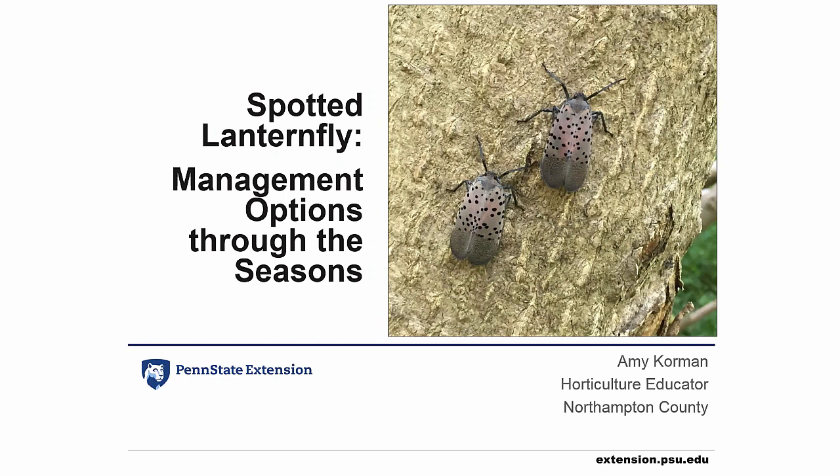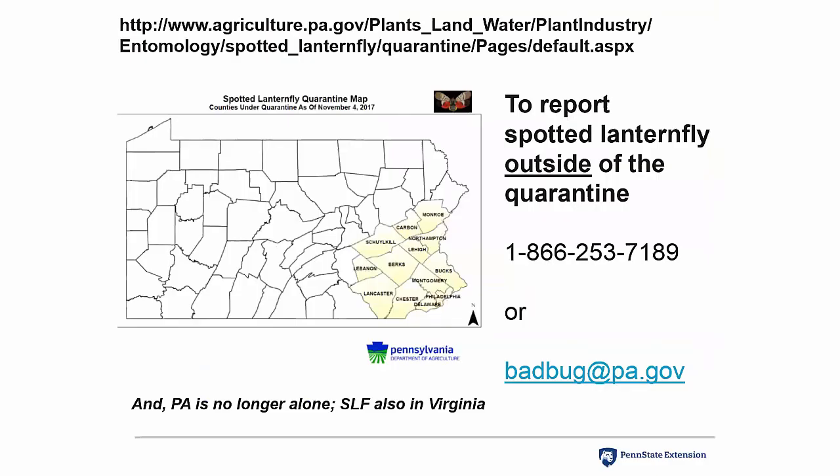In this session, we will look at different control strategies that are available to help in controlling this invasive pest. There are many properties in the affected area. We really need the help of property owners to do as much as possible.